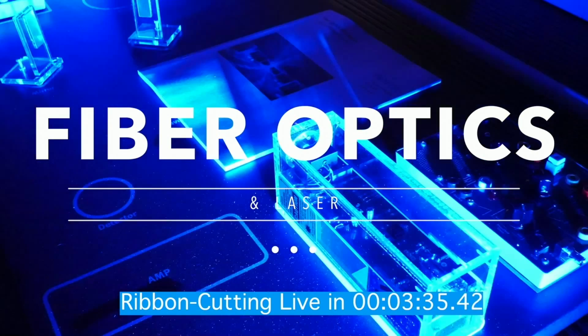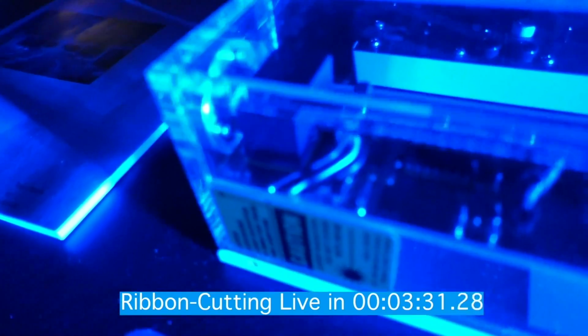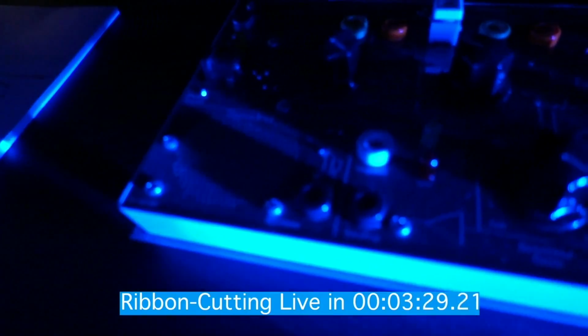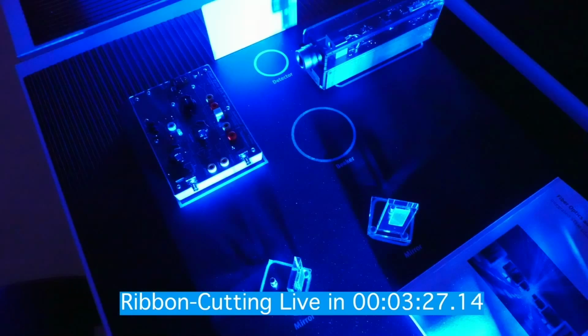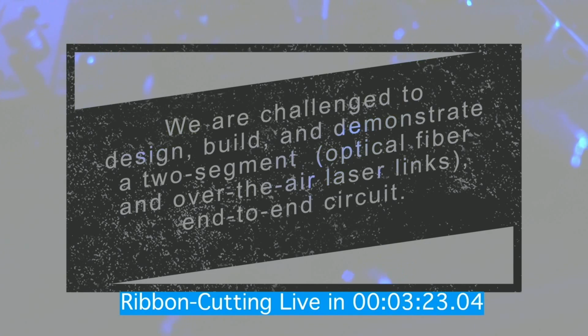We are trying to design, build, and demonstrate a 2-segment optical fiber and over-the-air laser links end-to-end circuit. We learn how fiber optics and lasers are incorporated into our everyday lives, including how we receive access to satellite and internet connections.